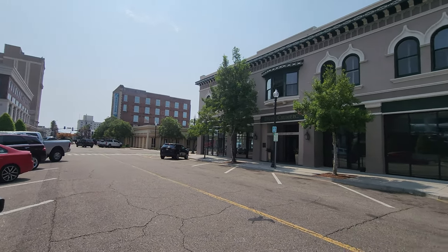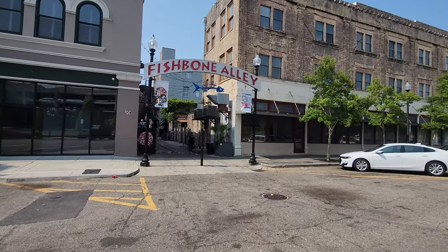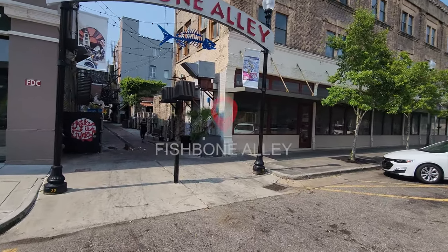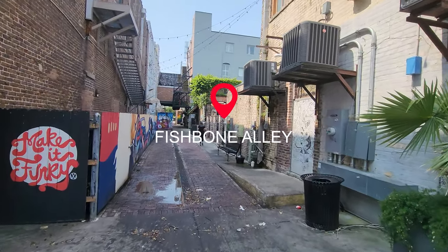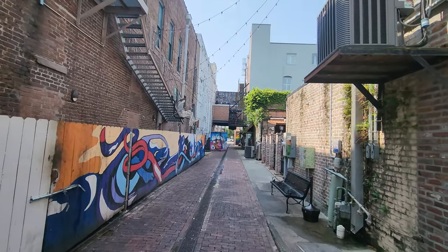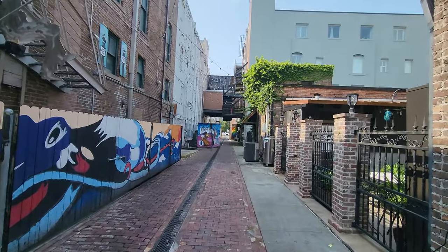Next up is Fishbone Alley. This is a very unique place because the alley is set up to be part of the fun between these restaurants and bars. And it looks like there's graffiti, and they make it kind of fun and bright and colorful. And then there's access to these patios and to these bars and restaurants from the alley. And you can see the lights. This is gonna be the happening place at night, especially on the weekends. Let's go check it out.